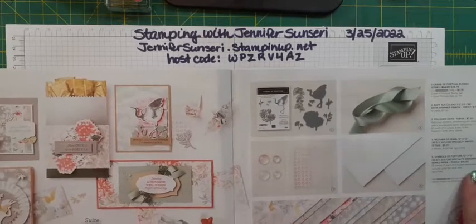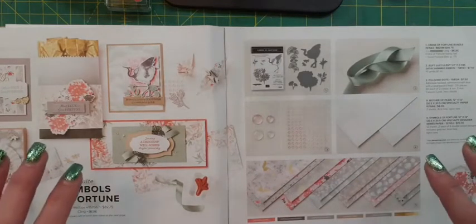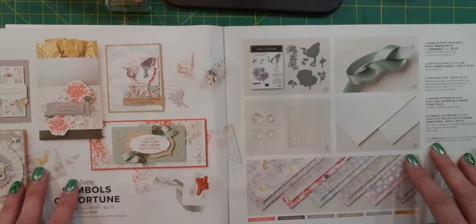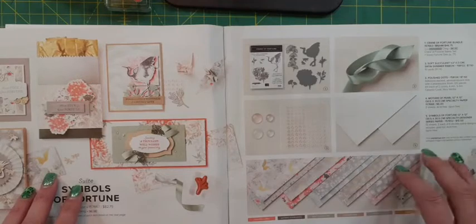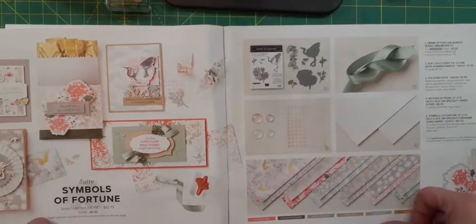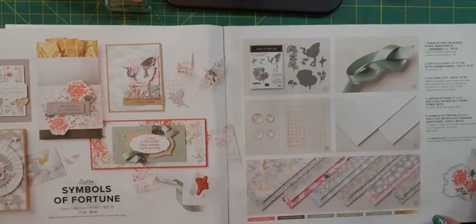So like I said, we're going to play around with this gorgeous suite. I rushed home today after school because I've had a very full, hectic week, and I didn't get to plan beforehand for tonight. So I got home and I've been playing since about 3:30, designing and getting these cards ready for you tonight. And I'm loving this designer series paper. You know that I love paper. I'm a paper and a ribbon fanatic. This paper is gorgeous, you guys. Absolutely gorgeous.